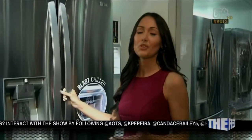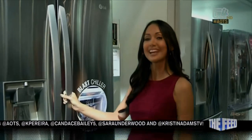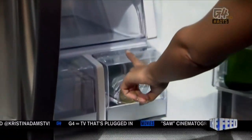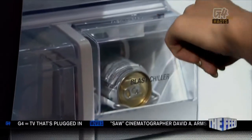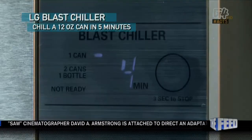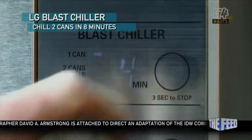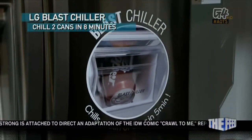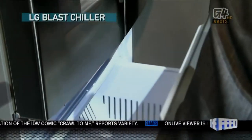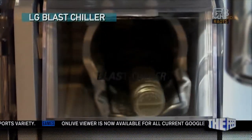Here at CES, we show you phones, we show you laptops, but how often do we show you fridges? Check it out, the glass chiller here at LG. The glass chiller's claim to fame is this little sucker right here. This little baby can actually take a 12-ounce can and chill it to a frosty deliciousness in just 5 minutes. Or it can also do 2 cans of 8, or if you want to get fancy for your friends, it can do a bottle of wine in also 8 minutes. How it works is it sucks air up from the freezer and actually has this little compartment which rocks it so that there's no ice crystals that form on your beverage.